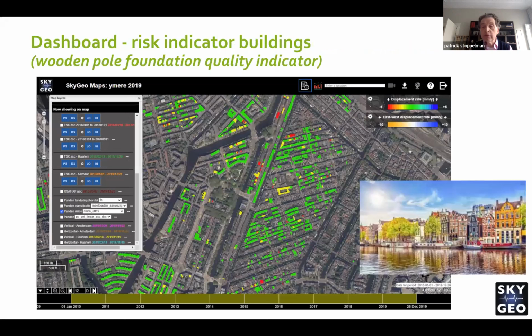Another thing we did here, you see beautiful Amsterdam. It's a UNESCO city, goes back to the 16th, 17th century. Many of these monuments have wooden pole foundations, and these wooden poles suffer from all kinds of bacteria, groundwater fluctuation, warming up of the earth. So we developed here, for an entity that owns 100,000 apartments, a risk indicator for them to find out the status of these buildings, if we have to change these buildings for modern standards, so get them more energy efficient and upgrade them to standards of current living.